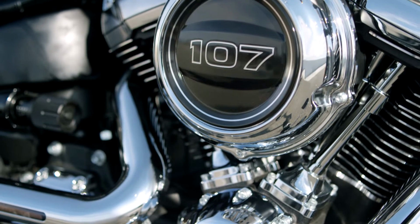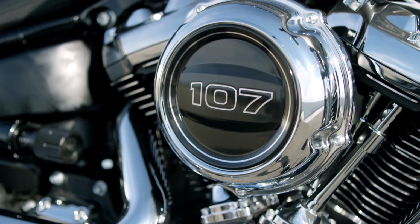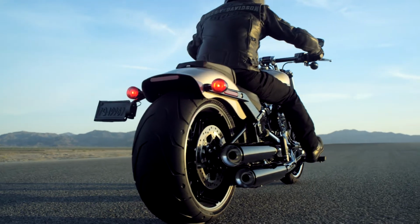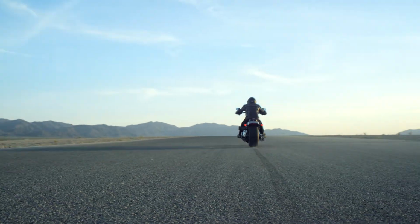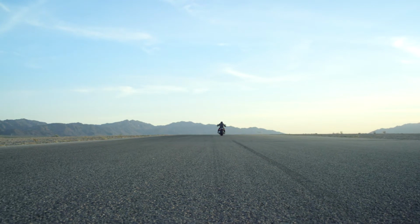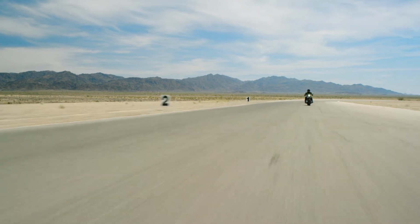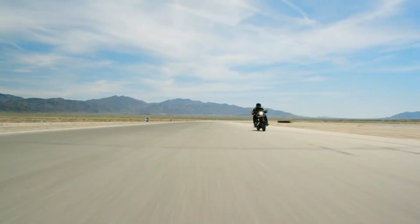The Milwaukee 8 is our first 4-valve big twin powertrain. It is the best V-twin we've ever made. We did some benchmark testing against our current twin cam high output 103. That Milwaukee 8 rider is going to be 3 bike lengths ahead of the twin cam rider from 0 to 60. From 60 to 80, you gain another bike length. It's a substantial difference in terms of acceleration and power.